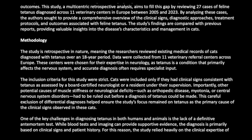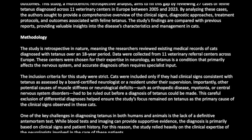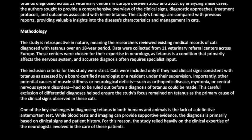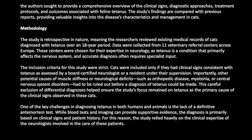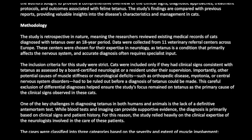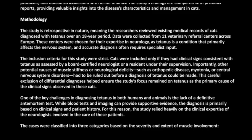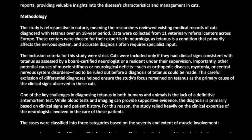Methodology. The study is retrospective in nature, meaning the researchers reviewed existing medical records of cats diagnosed with tetanus over an 18-year period. Data were collected from 11 veterinary referral centers across Europe. These centers were chosen for their expertise in neurology. As tetanus is a condition that primarily affects the nervous system, an accurate diagnosis often requires specialist input.